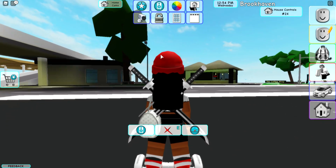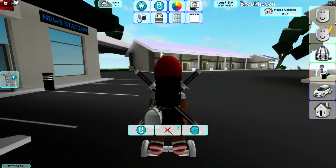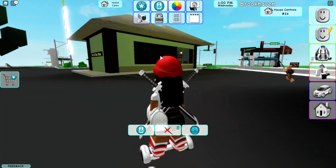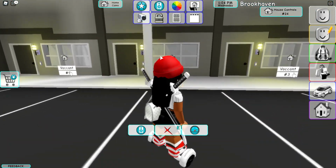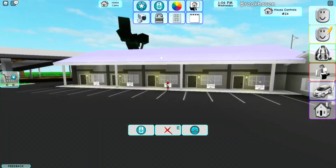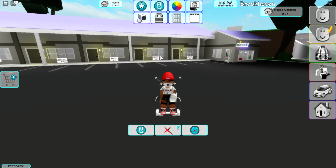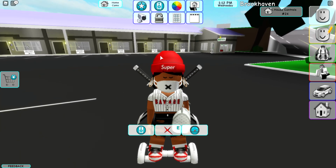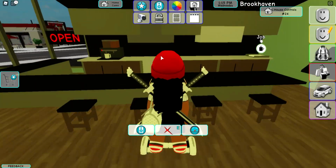One thing I did notice is that the tube TV place is not up on the hill like it used to be. It's down here where everybody can find it. It was my favorite hiding spot. Now I don't have a hiding spot anymore, so I'm kind of sad, but it's fine. We have the motel in the same spot. It's turned purple. I really think the developer of this game watches my videos, so I think he knows I love purple a lot.